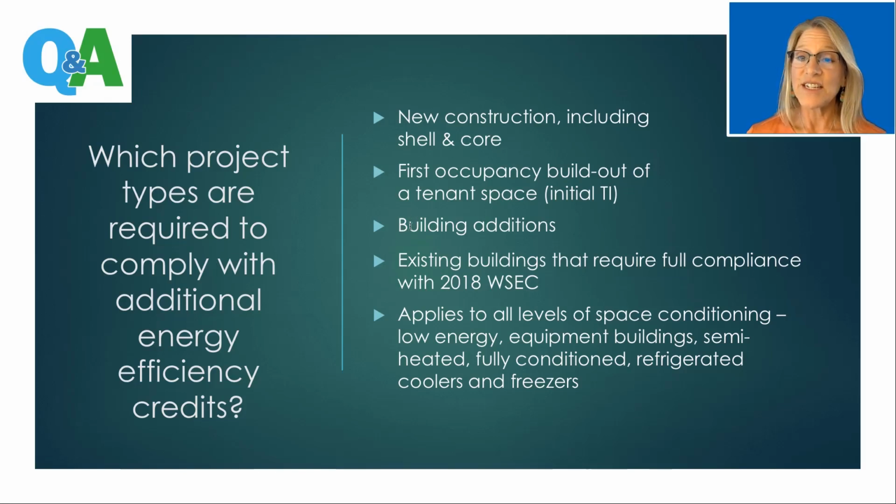Also note that the Washington State Building Code Council clarified via official interpretation that C406 applies to all levels of space conditioning. So this includes low energy, equipment buildings, semi-heated, fully conditioned, and refrigerated coolers and freezers.